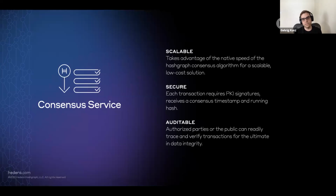The other thing that we've talked about is performance and security. For most of these people, in terms of real-world applications, what they're leveraging is called the Hedera Consensus Service. This is a very scalable solution for managing event data, similar to what Moise is going to be talking about today, that takes advantage of the native speed of our Hashgraph consensus algorithm. This is really under the covers what makes Hedera unique in terms of its ability to have low-cost, scalable transactions with high throughput and finality. Of course, these transactions being sent to Hedera are very secure.